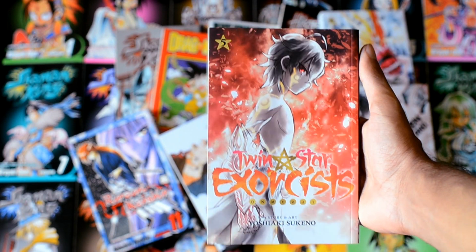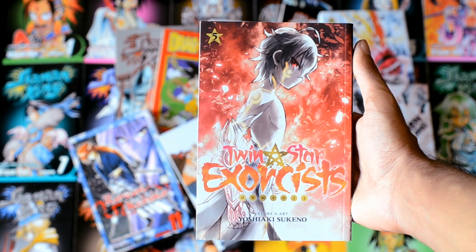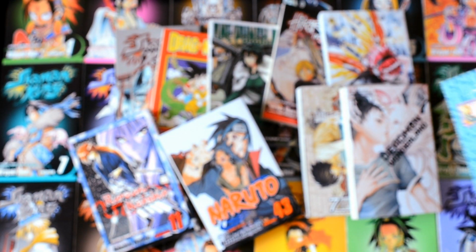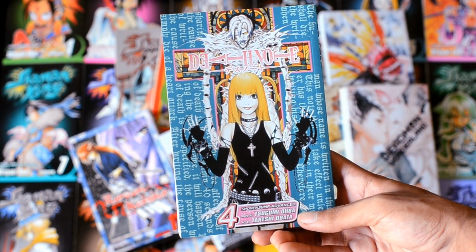Check out this series if you haven't before, because you are missing out on some great artwork, if nothing else. So yeah, Twin Star Exorcists Volume 5, really sick, really sick. And then the last one I kind of just wanted to toss in there just for the hell of it is Volume 4 of Death Note, because I think Misa-Misa is cute.